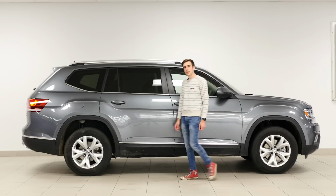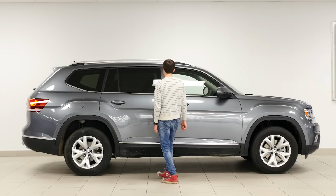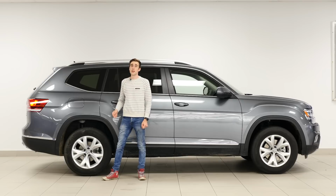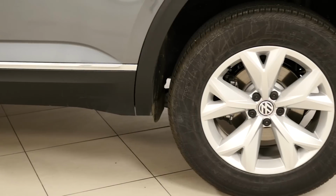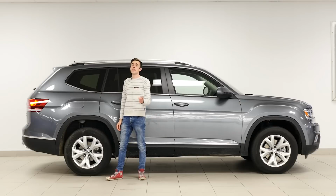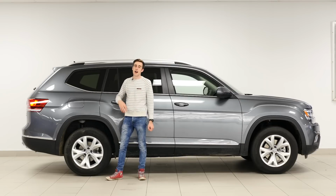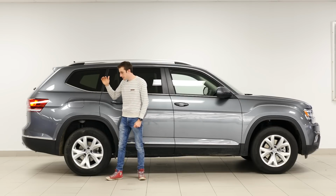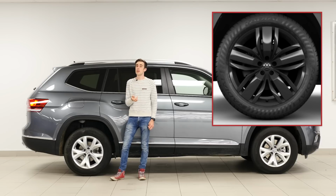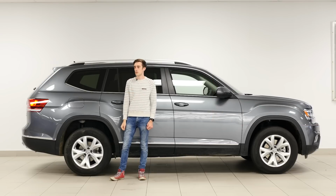The side profile really looks like a Jeep Grand Cherokee, although pretty sure this is bigger than the Jeep Grand Cherokee. So with this vehicle, if you get the Trend Line, the Comfort Line, or the Highline, then you get these 18-inch rims. These rims actually look kind of boring, but if you get the Exec Line, which is the highest trim, starts at $52,000 Canadian, then you get these 20-inch black rims. They look really nice. You can also buy those black rims in the Sport Appearance package for about $2,000.